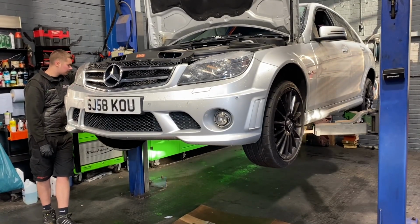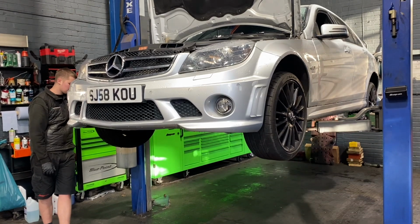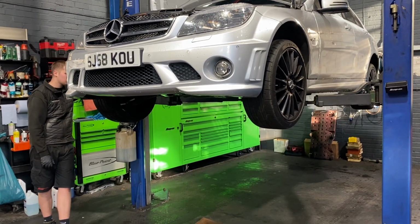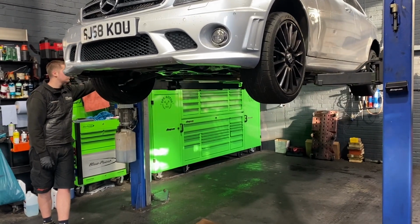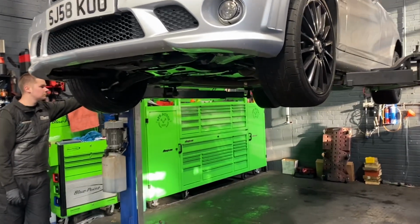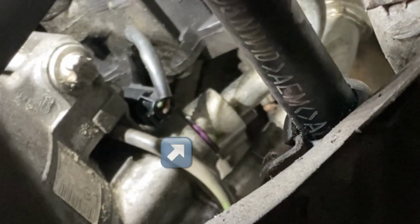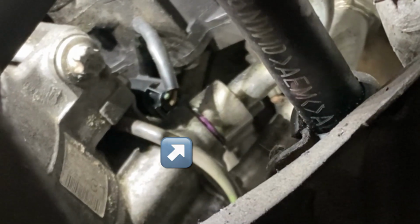After we finished the tracking, we put the vehicle on the nitrogen test for the air conditioning to see if it would hold pressure, and it wouldn't. We had a massive bang and a massive leak, basically, of nitrogen. So we put it on the ramp to see what's happened, and we've discovered that the pipe isn't bolted into the pump, as you can see here.